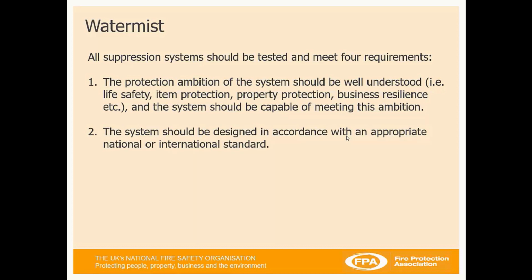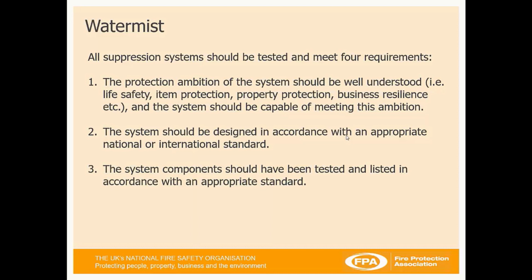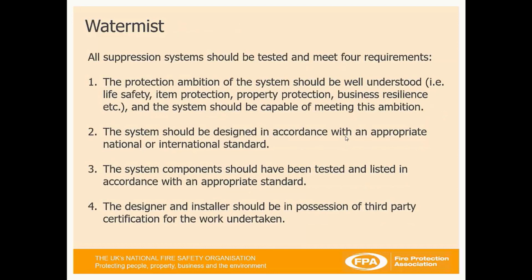The system should be designed in accordance with an appropriate national or international standard, which we have, BS 8489 and BS 8458. The system components should have been tested and listed in accordance with an appropriate standard. And the designer and installer should be in possession of third-party certification for any work that's designed and undertaken.